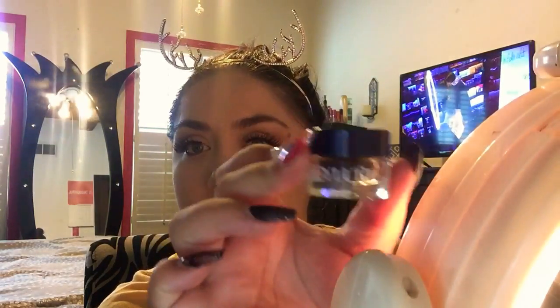I'm going to be using the Allure Brow Pomade in the color 10 Dark Brown. I put this up on my Instagram, and I said it was a great dupe for the Anastasia Beverly Hills. The ABH pomade is a lot creamier than this one, but it is still a great dupe. Also, if your pomade is going dry, you can spray a little bit of water in your pomade and leave it overnight, and the next day it is like brand new.